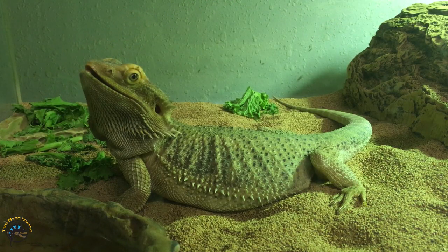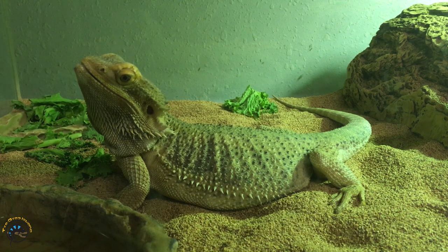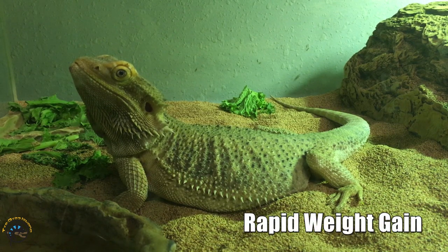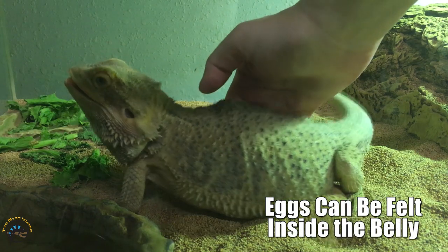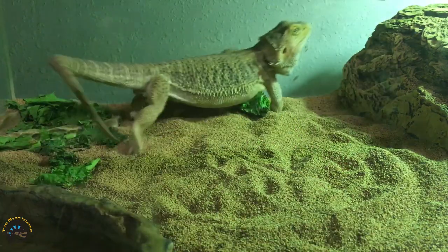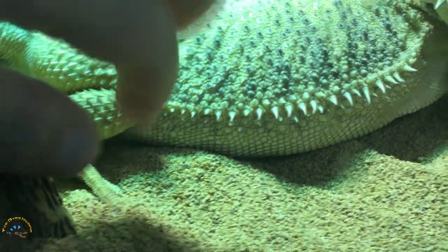Okay, so we're going to have our big female here show you the different ways that you can tell that they're carrying eggs. These are some of the early signs to look out for. The first thing you'll notice is a rapid weight gain. They will get really plump, really fat, and you'll be able to feel the eggs in their belly. They'll kind of feel like little marbles rolling around in there, and that makes them look very chunky. And as for the weight gain, you'll see that her belly is bigger down here by her back legs.